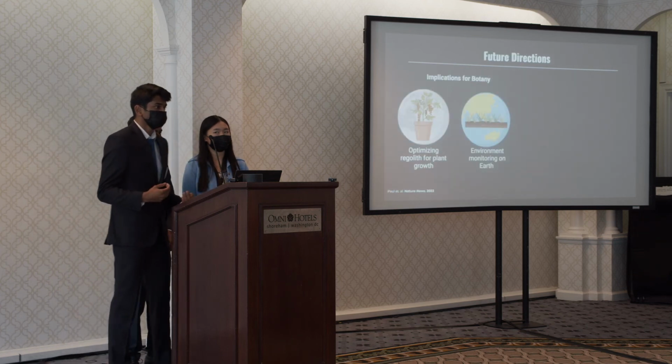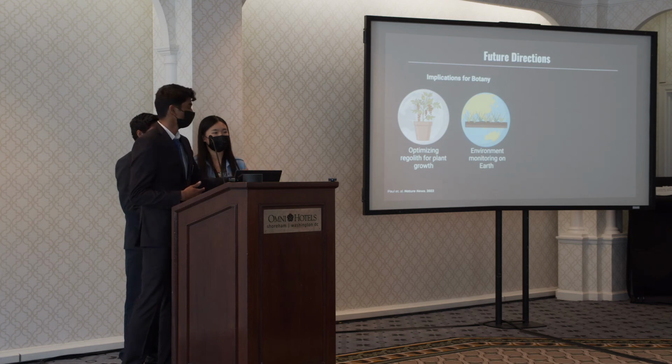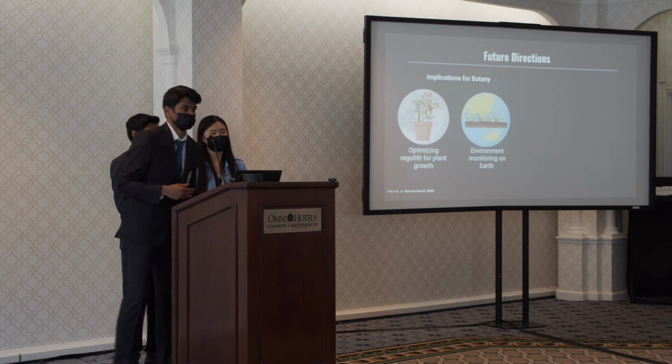In May of 2022, scientists discovered that plants are actually able to grow in extraterrestrial soils, including moon regolith. By studying plant growth-promoting bacteria gene expression in space, we can better optimize these soils to sustain plant growth and equip us on a journey to Mars. Moreover, our biosensor can serve as an important tool to study rural environments on Earth without access to expensive instrumentation.